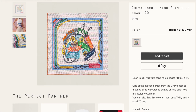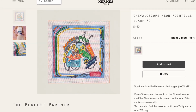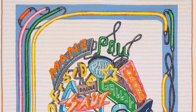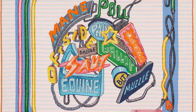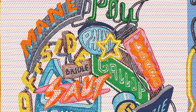Here is a detail version of one of the scarves I covered last week, the 90 centimeter of the same name, but with some key differences. First, at 70 centimeters, it's obviously a smaller format. Second, it only features one horse bust versus the 16. And third, stylistically, it's done in a pointillé or dotted fashion.